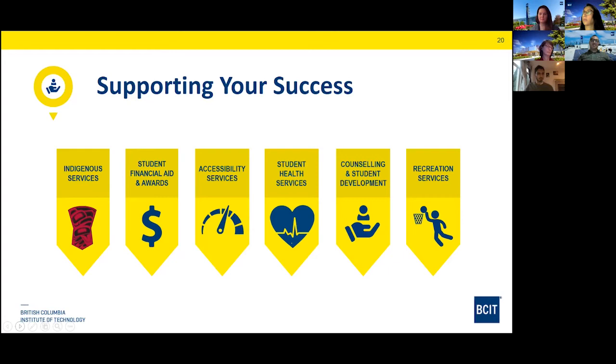Student health services, counseling and student development, and rec services have all definitely gone through to offer more of a virtual setting to be able to connect with those departments and be provided support from each of them. So I definitely encourage you to take a look at the different aspects that are on the website, specific to these departments, and then you can reach out to them where need be to connect with them to find out how they can support you.